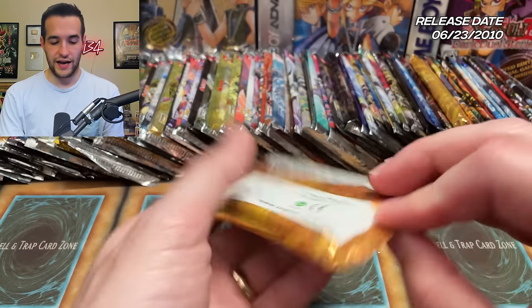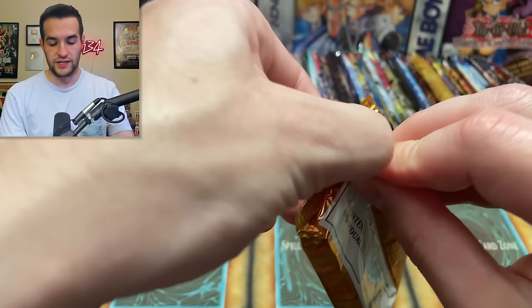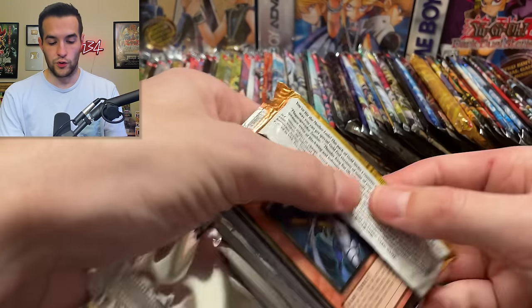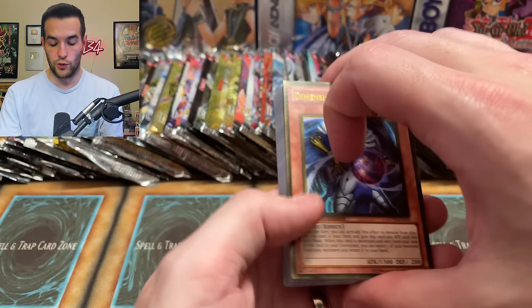Gold Series 3, I don't really know a lot about Gold Series 3, haven't opened it a lot, so this is pretty cool, because this one didn't have any extra packs, this is just a giant pack like the old ones. All right, right off the bat, we got the gold rares, which they seem to do for some reason. It's very weird. They just throw a bunch of extra commons in there. Don't know why they do that.